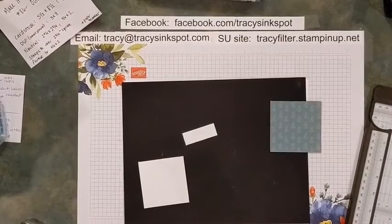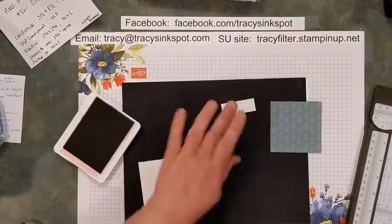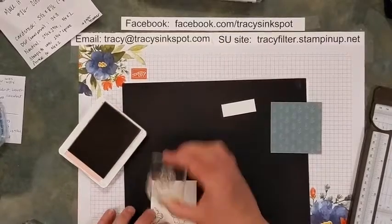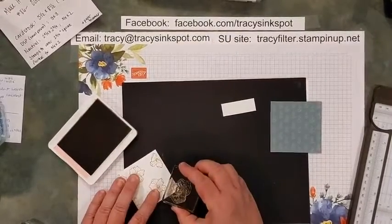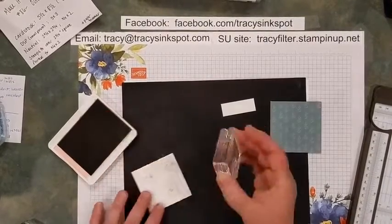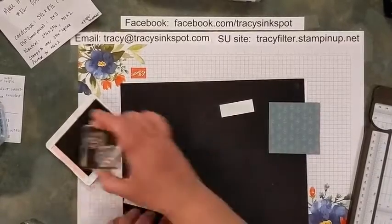I am using Blushing Bride and Soft Succulent. So for my piece here, I'm going to take and put in some large and small sized flowers. And I'm just randomly going through my piece here. I'm not doing it very specifically. I'm kind of looking for almost like I'm recreating my own designer series paper. So it's not really a true focal point piece or anything quite like that.